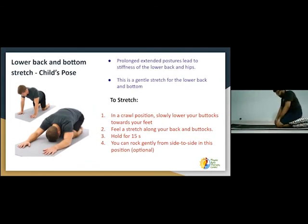With your bum resting on your heels, you're just going to slowly walk your hands forward. Make sure you're not arching your back in this position. Walk your hands as far forward as you can. You should be feeling a stretch along your lower back and your bottom. We're just going to hold this for 15 seconds. If you like, you can rock gently from side to side. I'm going to hold it for 15, 14, 13, 12, 11, 10, 9, 8, 7, 6, 5, 4, 3, 2, 1. To exit this, just walk your hands behind slowly.